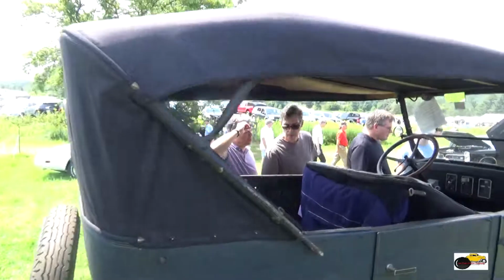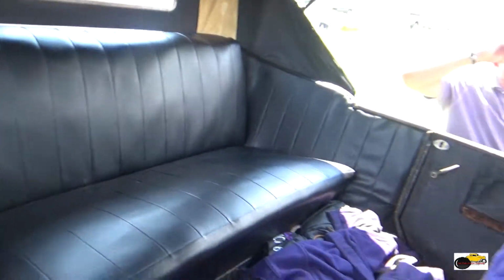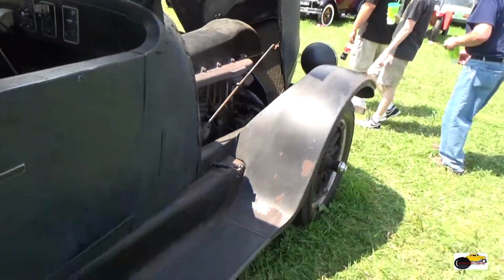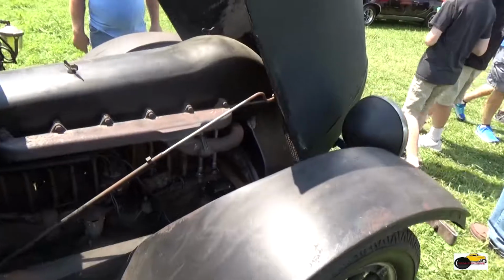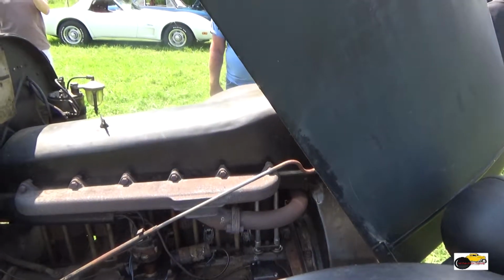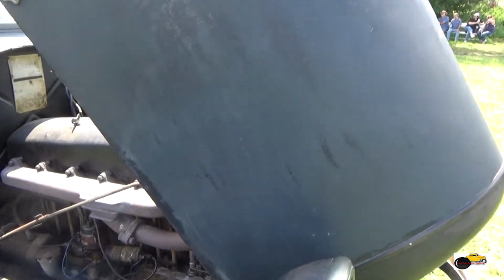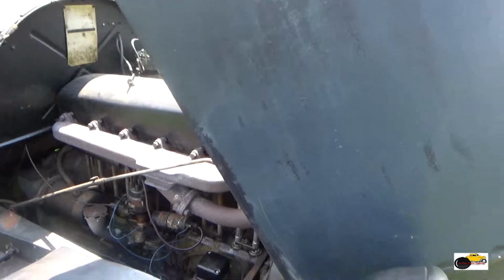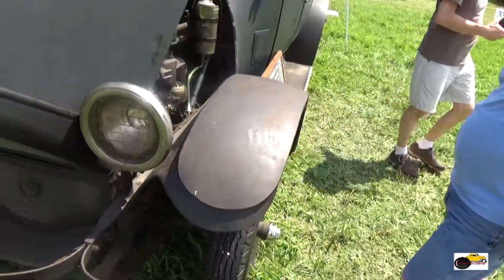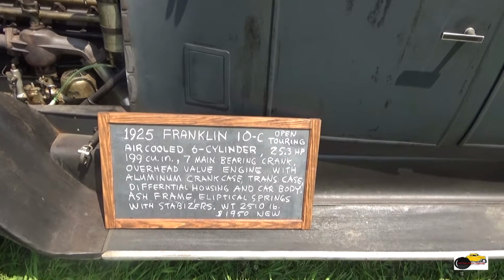Now we're looking at a Franklin 10C. It's a 1925. As you'll see in a little bit, this is an air-cooled car, which was very unique for the 20s. And this is a very nice survivor, original unrestored car. Gives you some information on the Franklin.